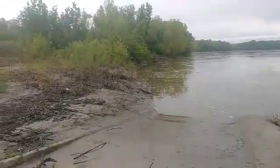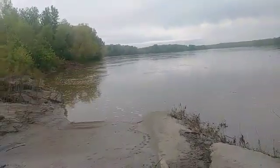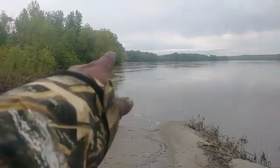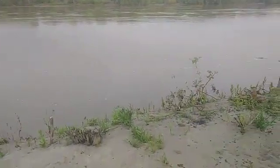So if you're willing, you could cut through here in the woods and step out here and set some bank poles up and through there, and you'd probably actually get something decent. If you have a boat, then you could go up underneath those trees and set the bank poles down along there and down along this bank.